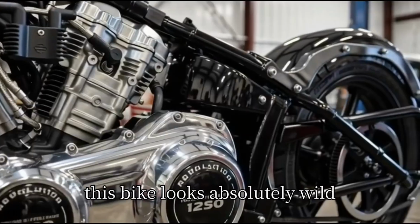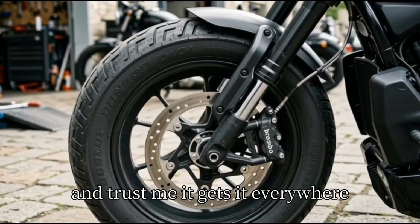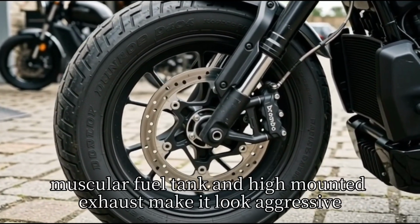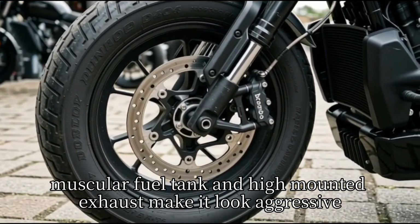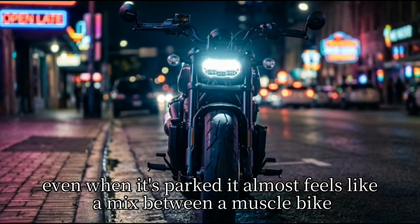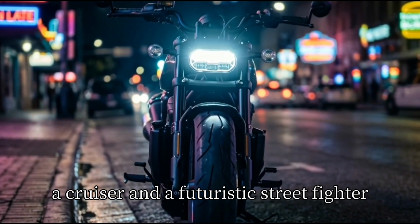This bike looks absolutely wild. Harley clearly wanted attention with this machine, and trust me, it gets it everywhere. The massive tires, low stance, muscular fuel tank, and high-mounted exhaust make it look aggressive even when it's parked. It almost feels like a mix between a muscle bike, a cruiser, and a futuristic street fighter.